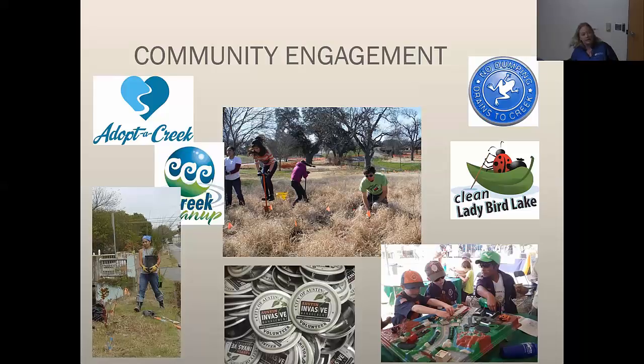Clean Creek Camp. We have an invasive species management plan for the city that's directed at invasive species on city property, and we were able to convince city council to hire a staff person to do that. It's a big job. Really, it's being strategic about where we need to address invasive species, because we're not going to get rid of them all, of course.